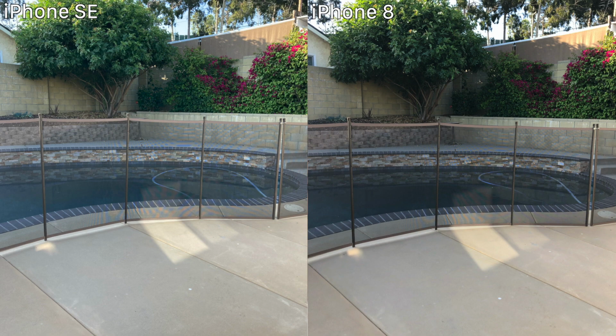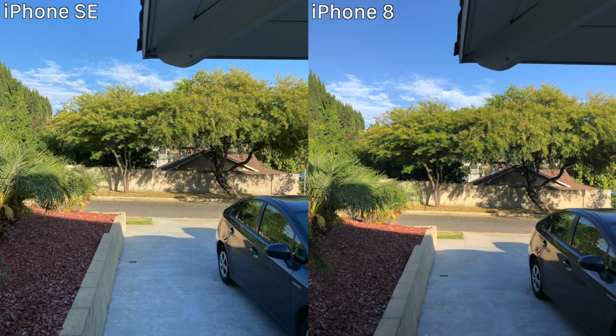So here are some pictures taken from the 8 and the SE. No edits, just point and shoot. Here are some more. See it for yourself.